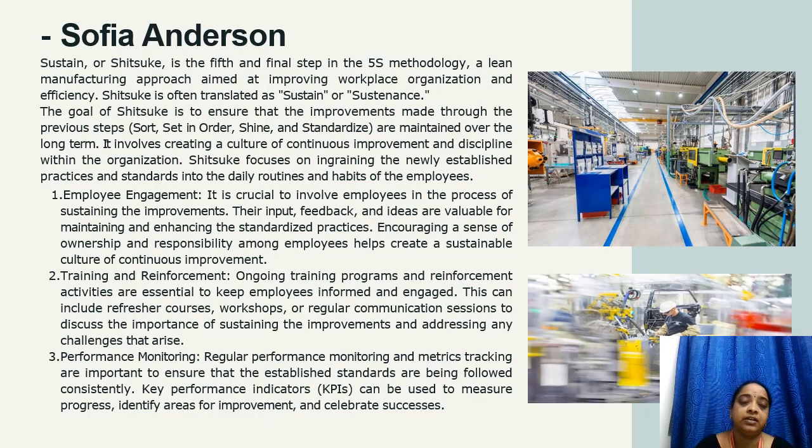The last one is sustain, or Shitsuke. This is the fifth and final step in the 5S methodology. It is a lean manufacturing approach aimed at improving workplace organization. Shitsuke is used to ensure that the improvements made through the previous steps, like the previous four steps, are followed consistently and are sustainable.